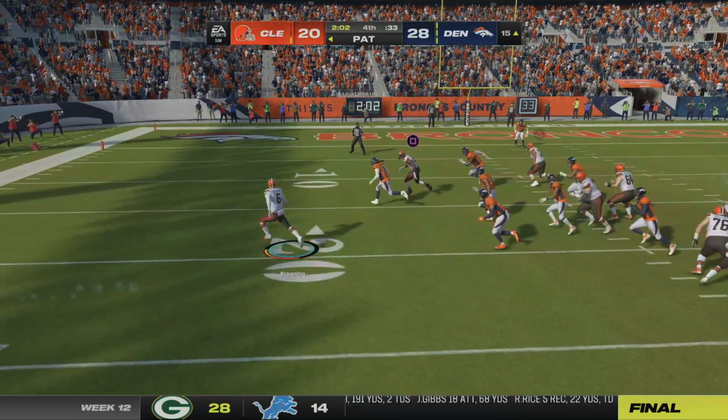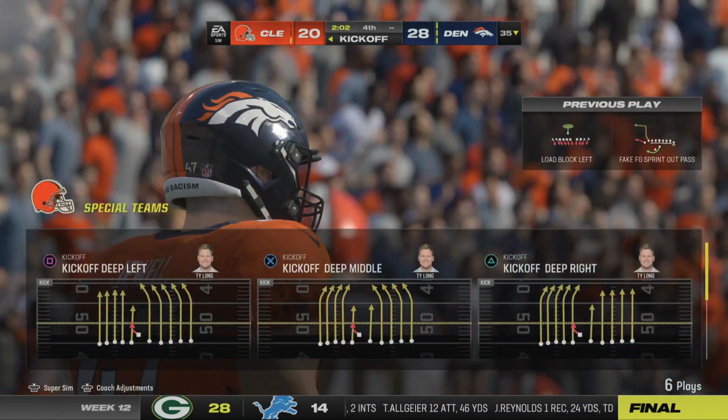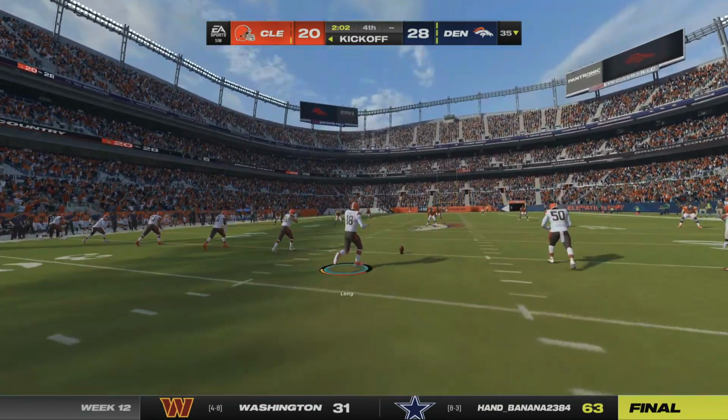Oh, and now they're going to fake it. And he works his way past the line of scrimmage and then slides to a hole. Okay, they went for the fake off of the extra point attempt. It's a long way to go, and they didn't get there. Didn't get it completed successfully.